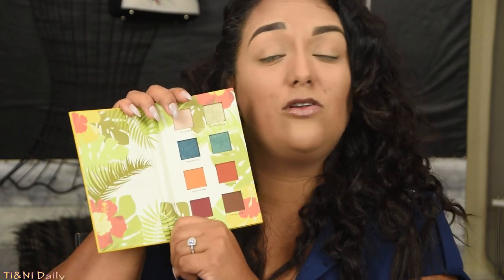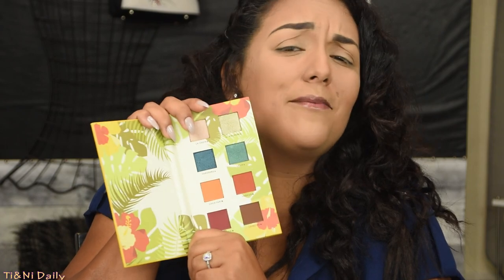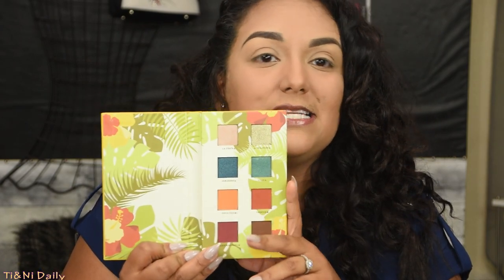Obviously, I'm still going to be 110% honest with y'all. If, for some reason, I don't like these shades, I don't like the way they blend, I don't like the pigmentation, I'm going to be 110% with you guys and tell you. For me, it's not just about the product. It's about where it comes from.